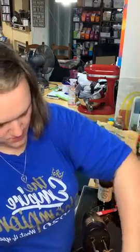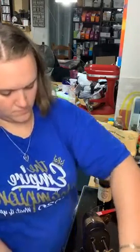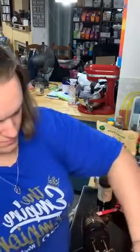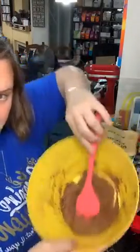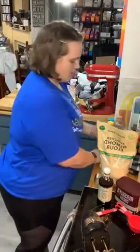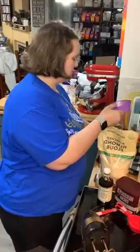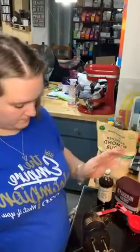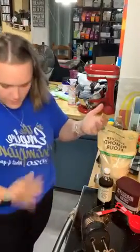I think I'm going to add a little bit more butter. All right, so this is what it looks like right now. Kind of looks like a paste. I'll add just a little bit more just in case she did really actually measure it out, but I'm fairly certain she did not. We'll just add a little bit more. When all else fails, just add more butter.